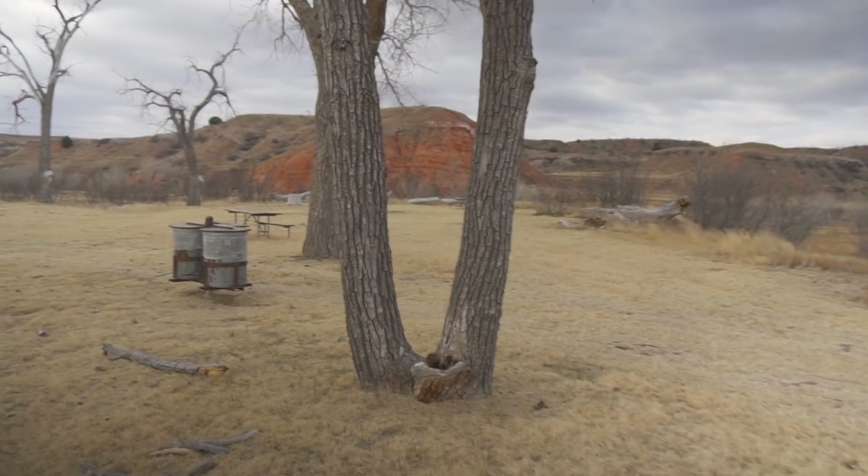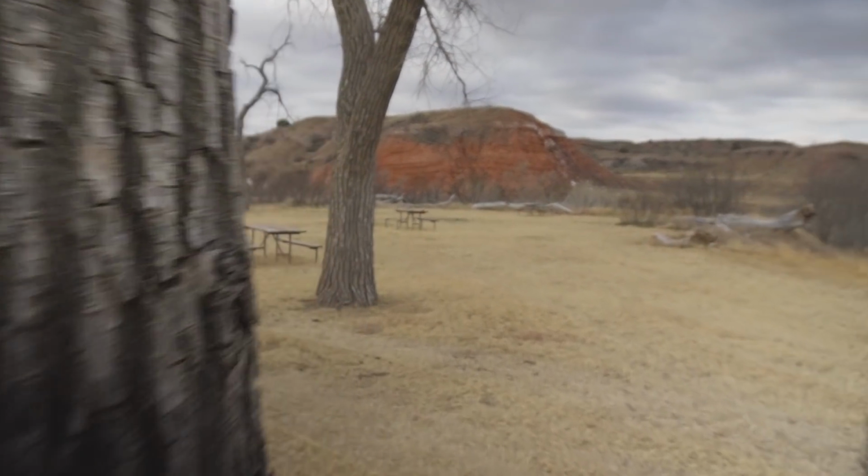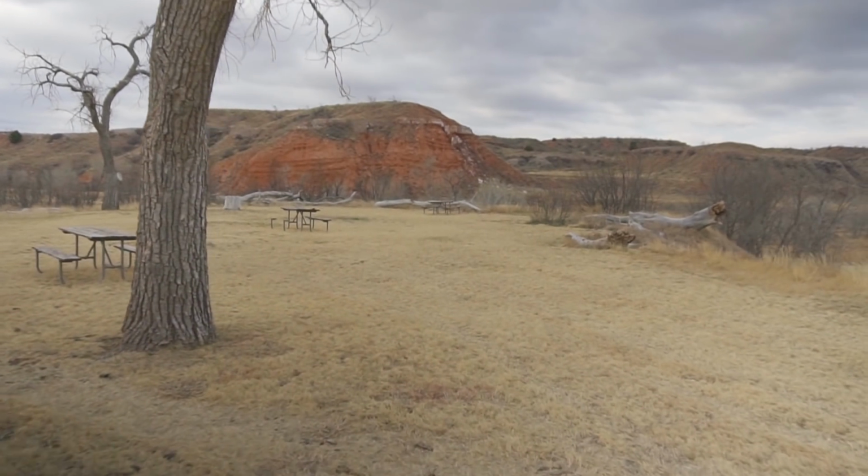It's cold, windy, and miserable right now, which is so depressing because all last week it was beautiful and 75 degrees. We're standing in the Plum Creek campground of Lake Meredith National Recreation Area. It is part of a whole connection off the Canadian River and Lake Meredith itself.